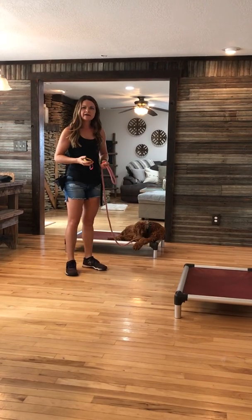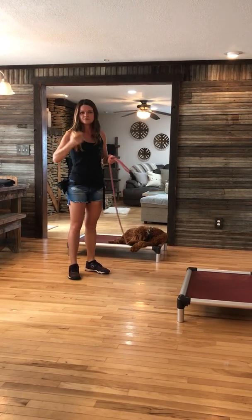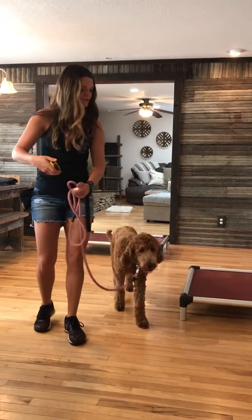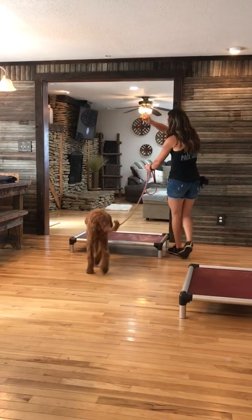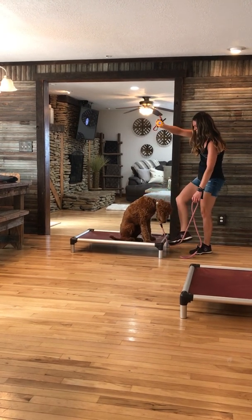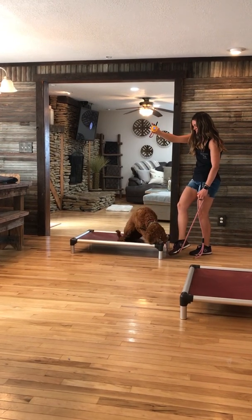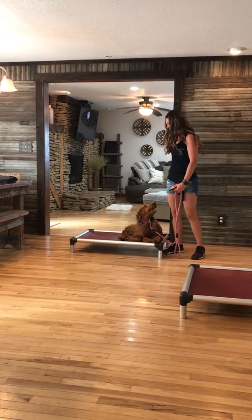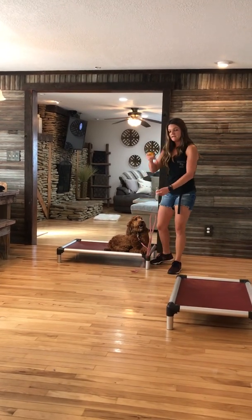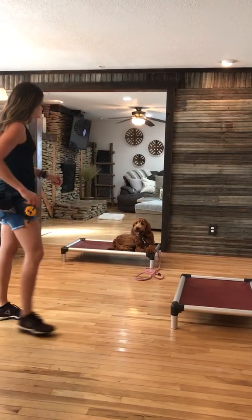She delayed a little bit on that for me, so I'm going to bump her down to a 2, because the 3 might have been a little bit too much for her. Break. I'm going to show you that one more time. Good. Place. Release your button. Down. Good. Again, you can teach the place command without the remote collar, but if you are remote collar training, that's how you layer your remote over the place command.